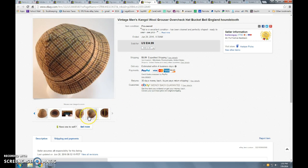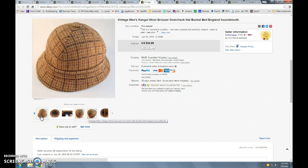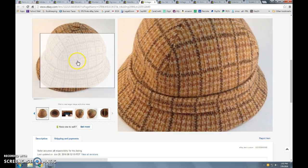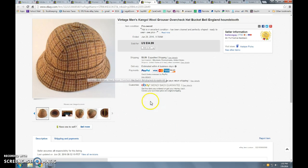Wool hats, by the way, are something great to pick up because they're very easy to clean. This one did, like I said, it had wear all along the brim and edges and stuff, and just a little bit of light soak and a little TLC, and it came out really nice.